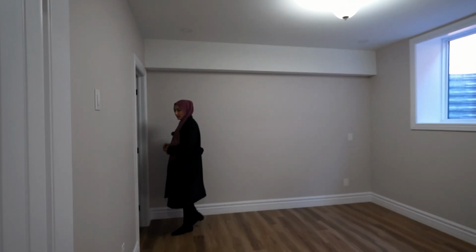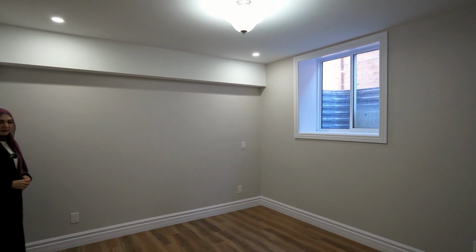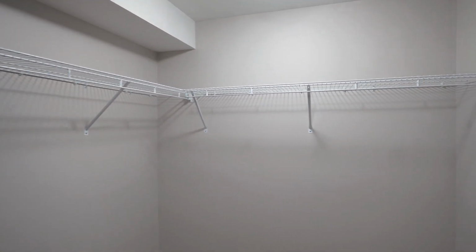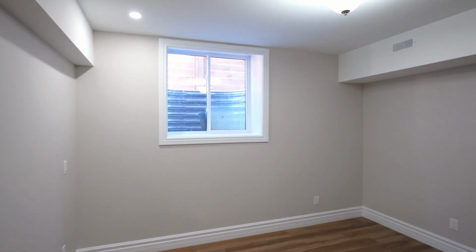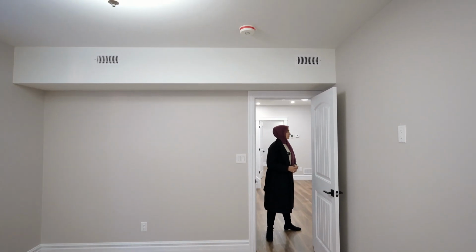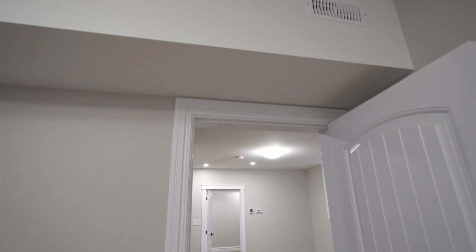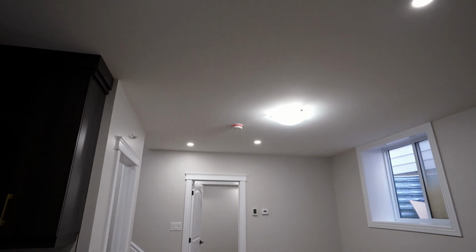I think this is the master bedroom. Or maybe not. There's no bathroom, but I think the size is pretty big. It's bigger than the other bedroom that we've seen, but there's a walk-in closet in here. It's a huge one. Huge walk-in closet here. And again, the big glass windows everywhere. And we have pot lights, of course, don't forget the pot lights. The pot lights everywhere, just like we see in the upper unit. And you have the smoke alarm everywhere, so they take care of people living in the basement.